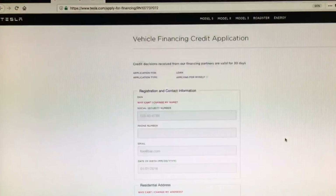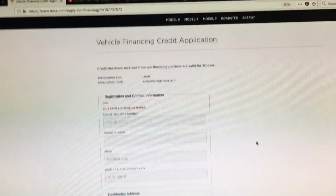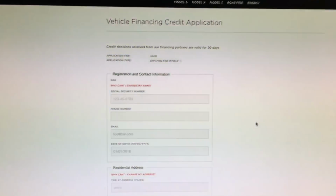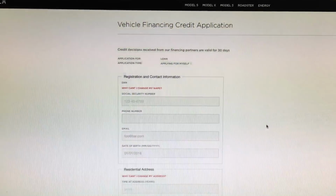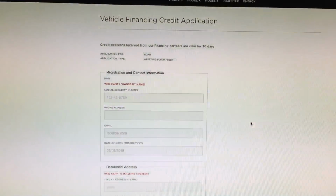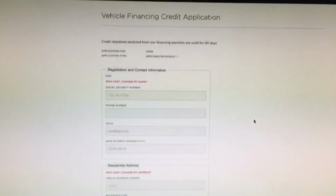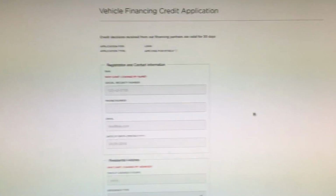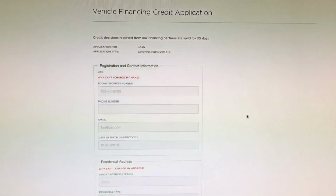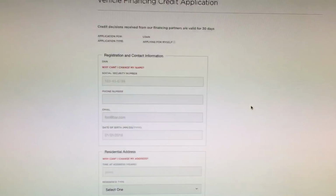One thing that I haven't found out yet about Tesla's financing is whether or not there are prepayment penalties. So if you wanted to pay the loan early or make some additional payments to drop down your monthly payment or shorten your term, some loans will charge you penalties for that. A lot of them don't, and I'm assuming that Tesla doesn't. I sent them an email, I haven't heard back yet, but I'll update you guys on that in a future video when I get back an answer.